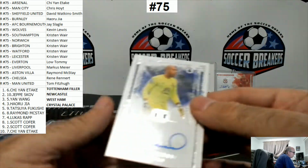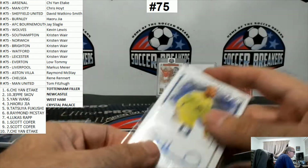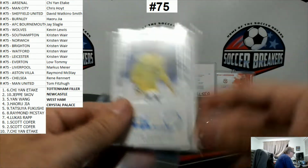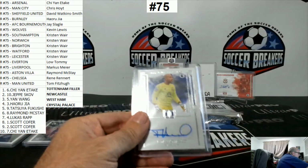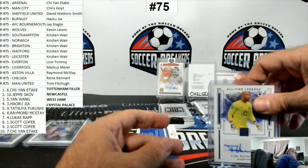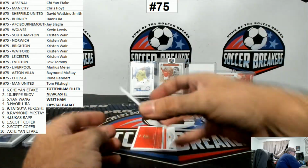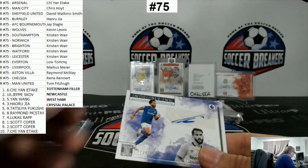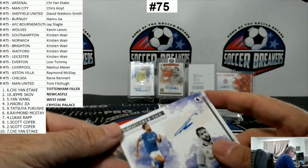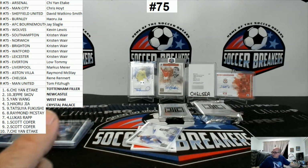Timmy Howard, Everton. Nice one there to 99. Everton is absolutely on fire. I don't know what's going on with Everton. Another two per case for this guy, Theo Walcott. We had two per case of that guy in every case.